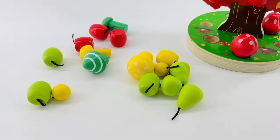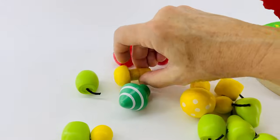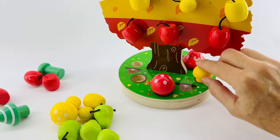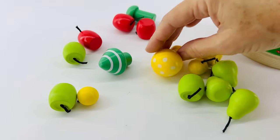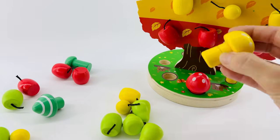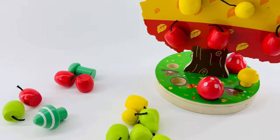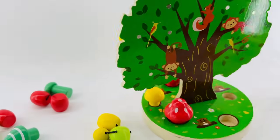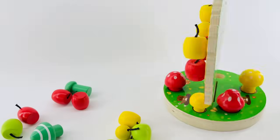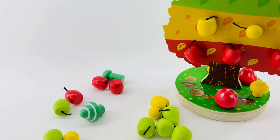But we still have some yellow fruit and some mushrooms. Why don't we put this yellow mushroom where it's supposed to go? Right here at the bottom of the tree. And here's another yellow mushroom. This one had dots on it. Where should it go on the tree? Will it fit here? No. I wonder, let's turn the tree. I wonder if it fits here. Yes, it does.